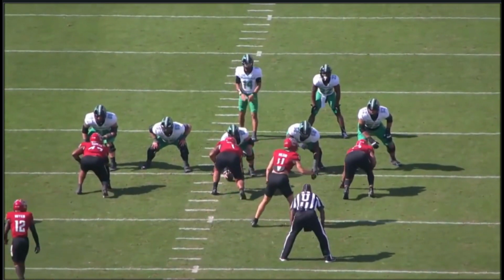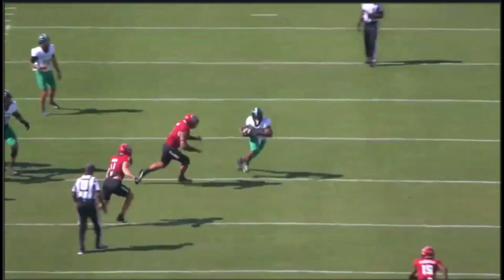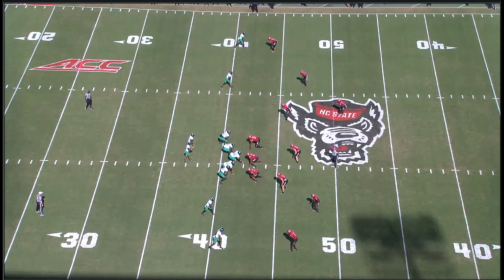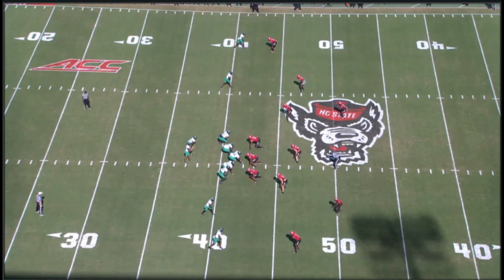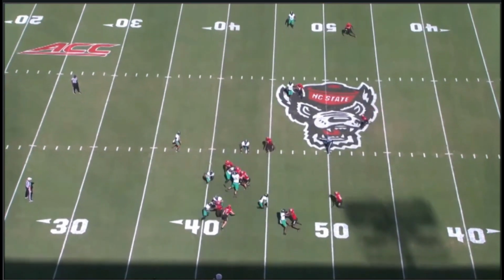He can catch the ball and turn up field. So if you want to use him in a different capacity, you definitely can, but don't expect to line him up versus corners or even some safeties and get much separation. If you get a mismatch versus a linebacker, I think he'll be perfectly fine. But as a runner, very patient runner, as I mentioned earlier. Good setting up his blocks. I like his vision. And you'll see that showcased here.